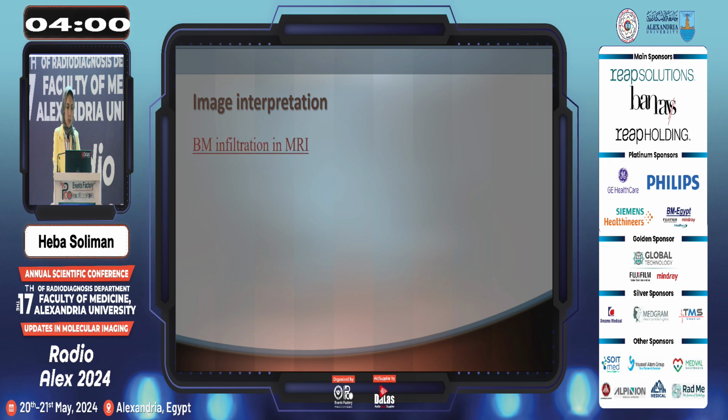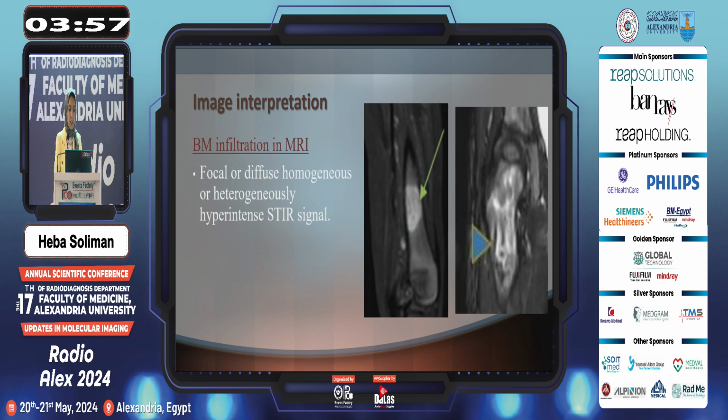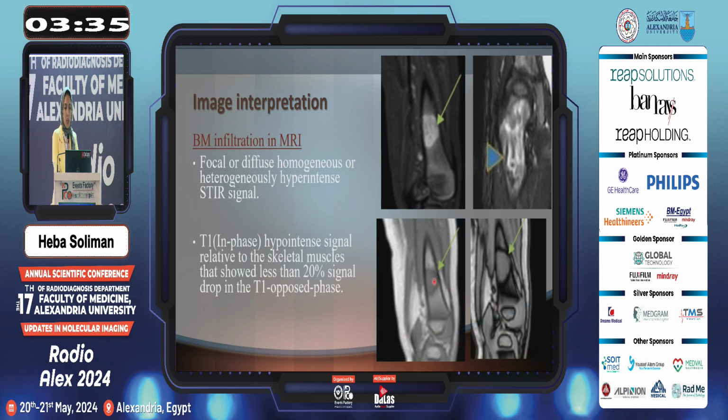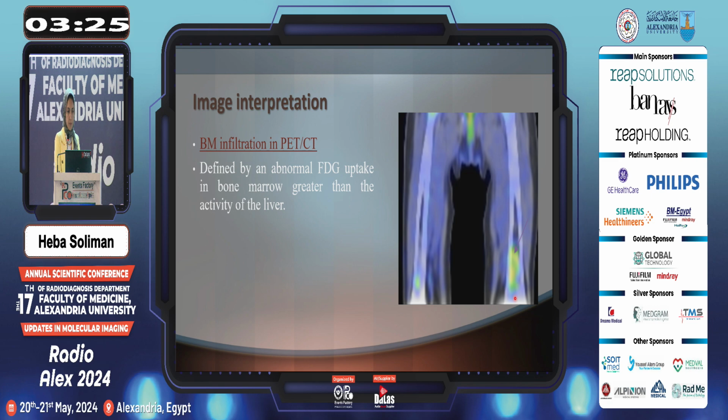For image interpretation, bone marrow infiltration in the MRI was defined as either focal or diffuse, homogeneous or heterogeneous, hyperintense STIR signal. In this case, this is a focal homogeneous STIR hyperintense signal. This is a diffuse heterogeneous STIR hyperintense signal, showing at the same time T1 hypointense signal compared to the skeletal muscles that showed no signal suppression or less than 20% signal suppression in the opposed phase MRI.